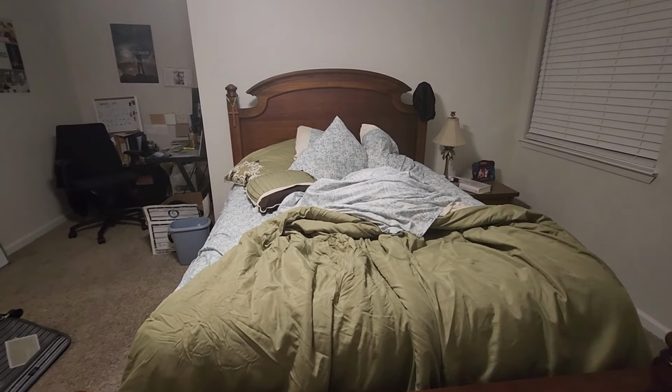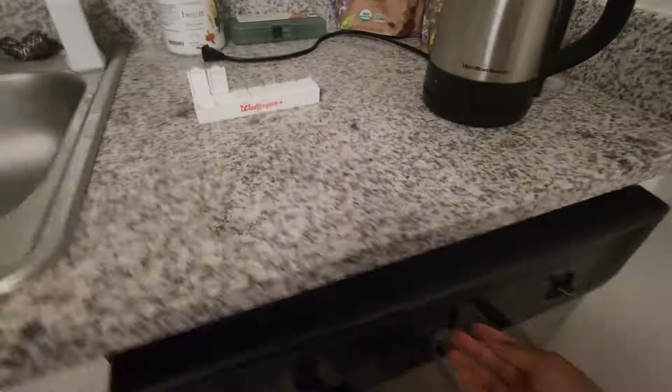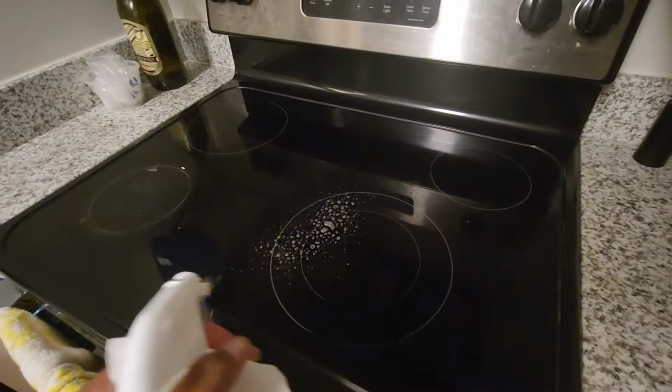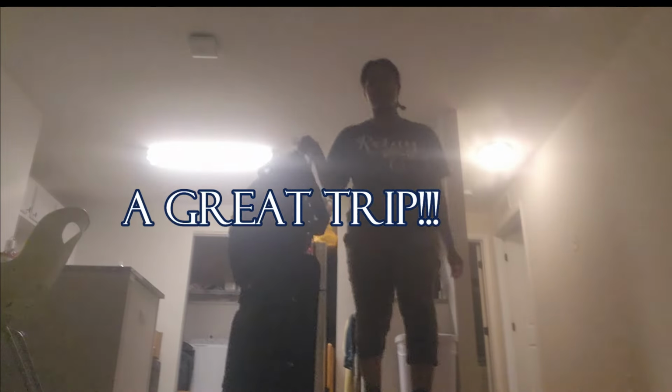Just before you go, you should probably make your bed, clean your sheets, do your laundry, and put dishes where they belong. I think this is just easier because that way when you get back, you're not like, oh my gosh, look at all this stuff I have to do. Make sure trash is taken out, because trash can smell if you've been gone for a while. Clean your stove tops, anything, so that you're not dreading it when you come back. And then you're ready to go.